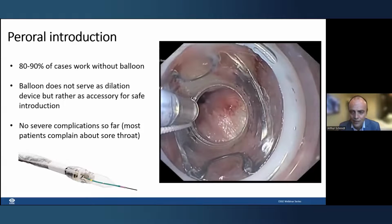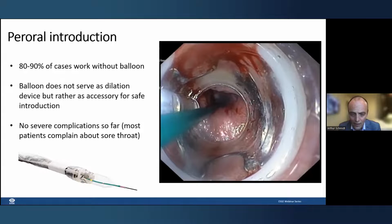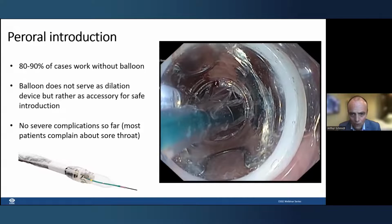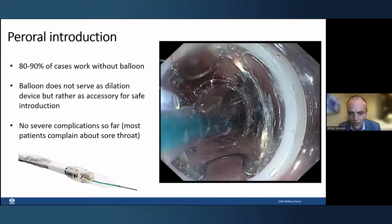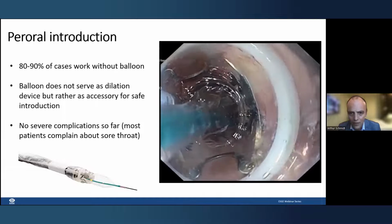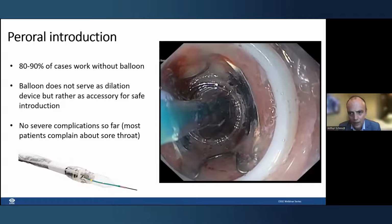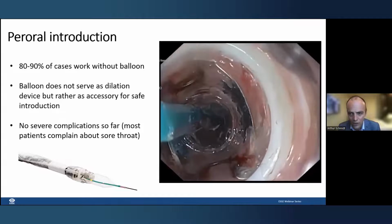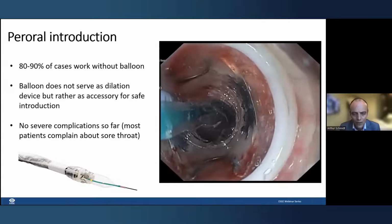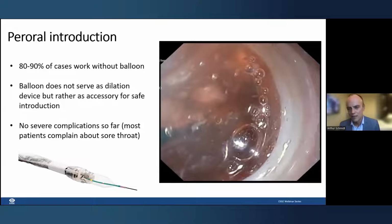However, there can be cases where the introduction is difficult, like in the video case. And in those cases, you may use the introduction balloon. You can see here that the balloon is introduced on the endoscopic side into the esophagus, and it's inflated. And then with the inflated balloon, the FTRD system is advanced through the upper esophageal sphincter. So this is actually not a dilation procedure, but the balloon serves as an accessory to facilitate safe introduction of the big and sharp device.